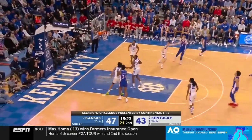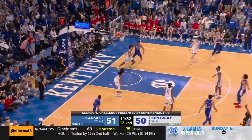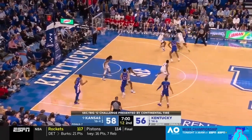Wilson left alone. Boy, they backed off the guy with the ball. Wide open step in three. Beautiful offense by Kentucky. A three at the other end. What a start. But he just comes out to the perimeter to get it.